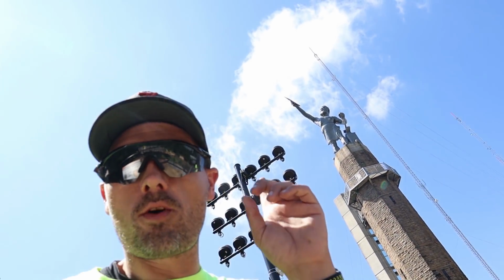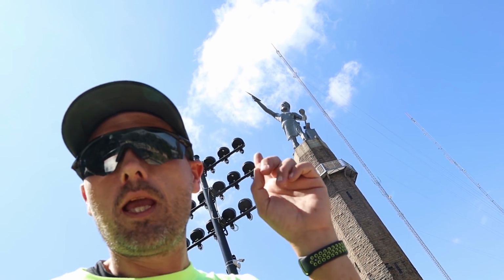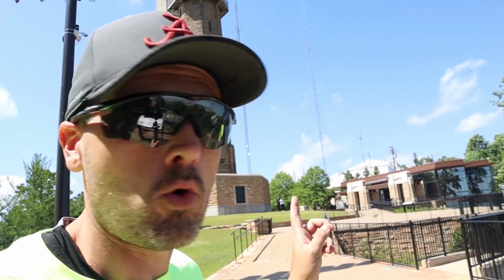A fun fact on that note, the Vulcan actually has this arrow thing in his hand right now, but it used to not be there. It used to be a giant cone, which is actually over here in the museum now, the cone that was in his hand, and it would light up green if the traffic was flowing smoothly, or it would light up red if there were some accidents and traffic was at a standstill. So you could see it from anywhere in the city of Birmingham and know what the traffic looked like just by looking up here into the mountains and looking at the Vulcan's hand.